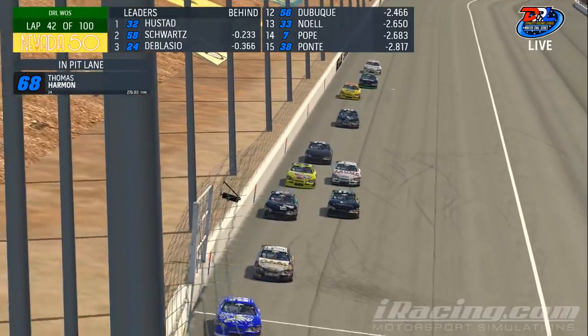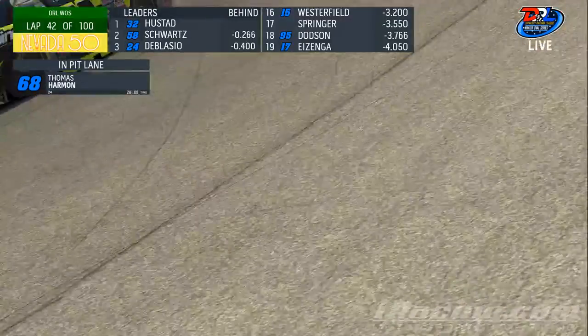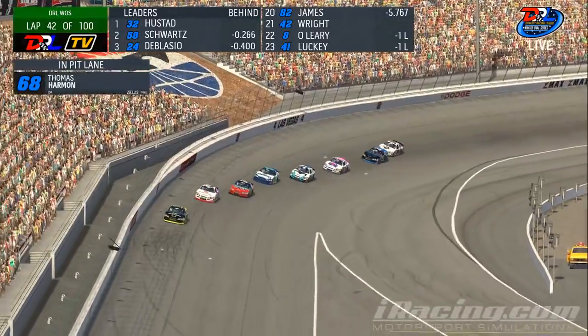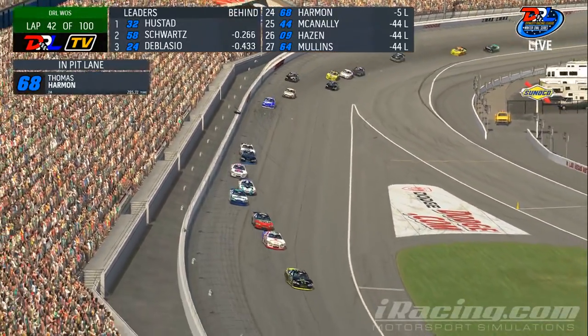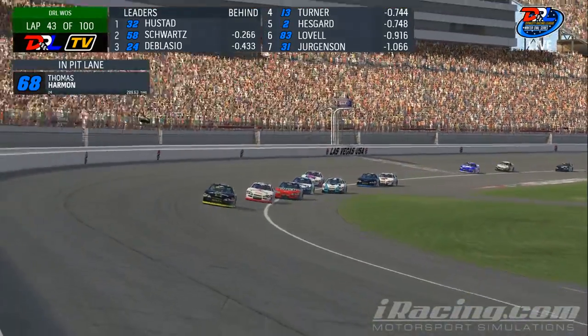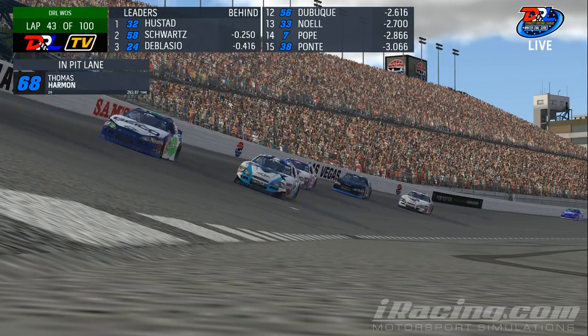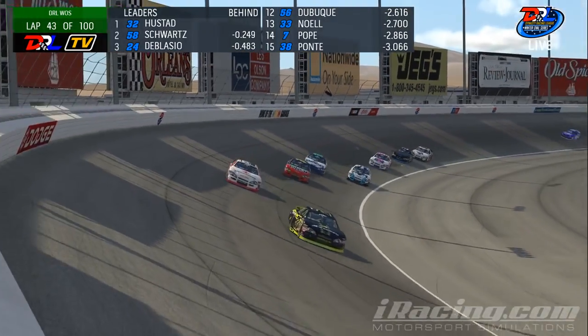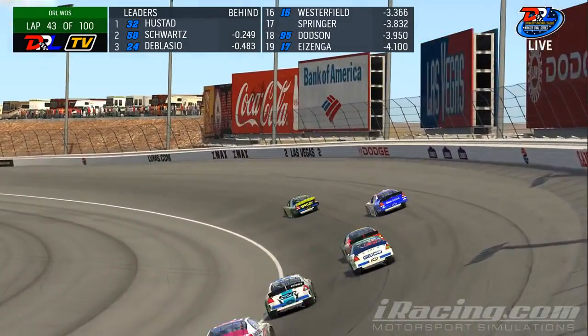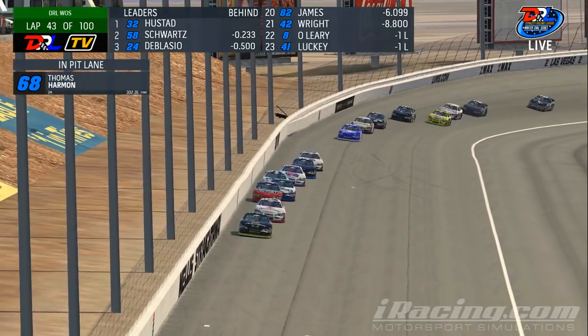This has been incredible racing up here, as Wade Hustad has pulled out just about 2/10 there over Jonathan Schwartz. But Adam de Blasio is reeling him in. Steve Turner, Ryan Hesgaard, and Nicholas Lavelle right behind him, and also Nathan Jurgensen, who we talked about earlier. This is kind of almost anticipated, Wade Hustad might be able to almost pull away here with this clean air. We saw how fast he was on that previous run, but we're not seeing that right now.